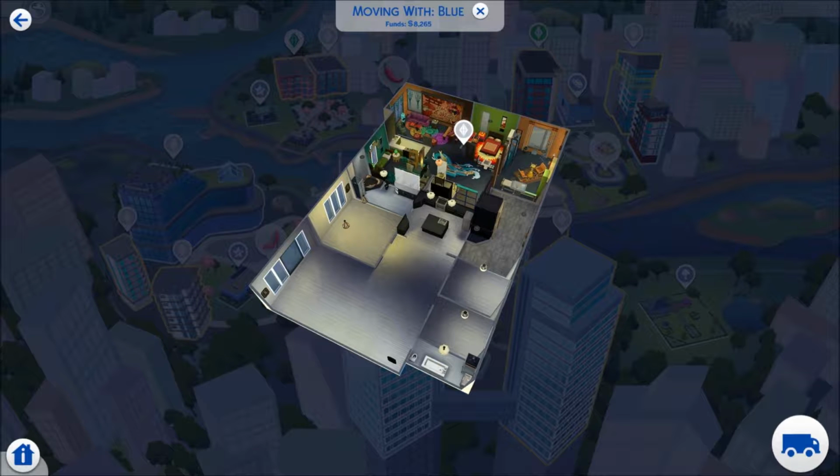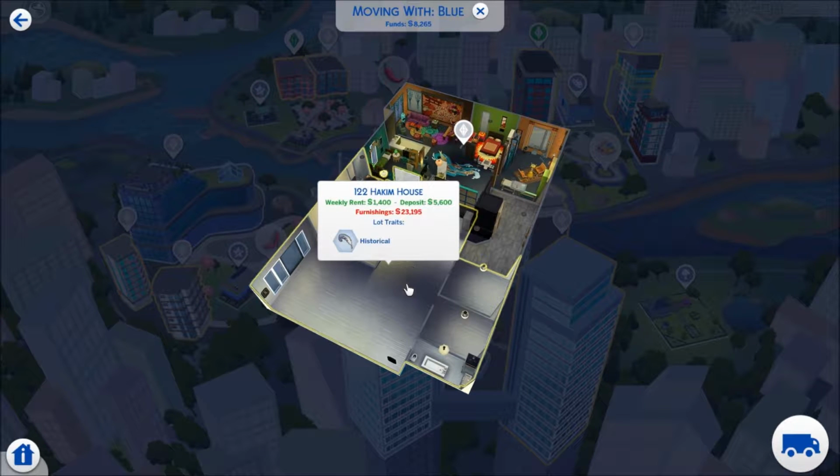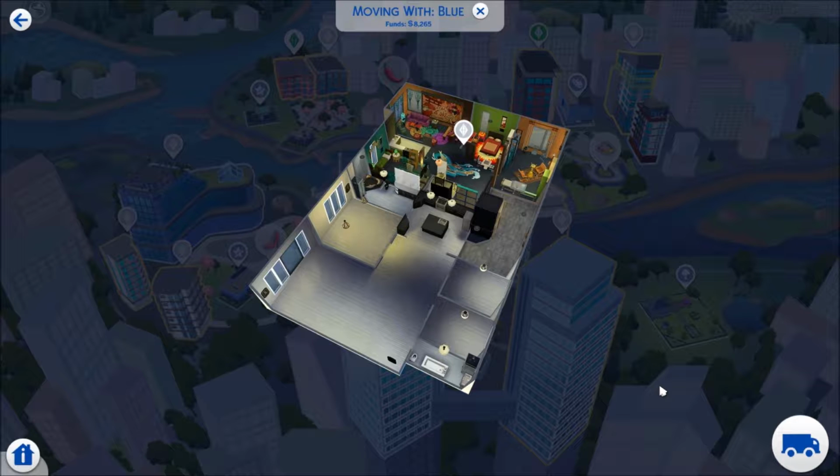Anyway, what we're doing right now is I just wanted to show you guys the empty apartment that I plan on moving them into when they have enough money. So they need a lot more money in order to afford it because the furnishings are $23,000. Which is, you're like, what? $23,000? There's nothing in it.